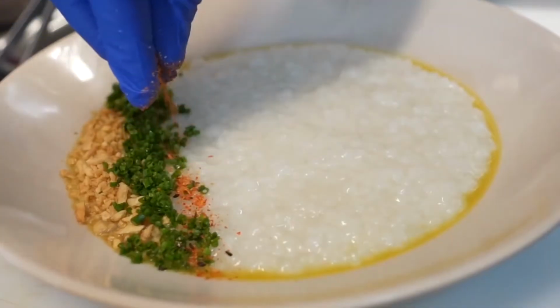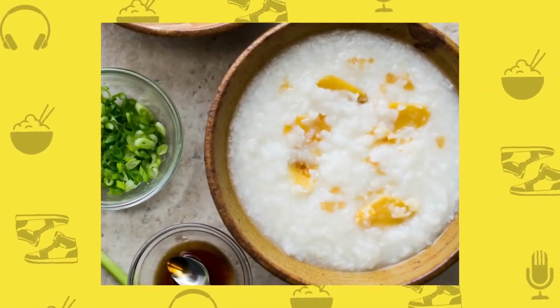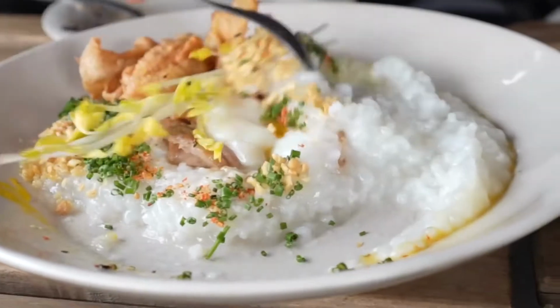Ooh. Yo, everything here is elevated. So I feel like this is more towards the Chinese style kanji. Yeah, it's a little bit of a cleaner porridge, but I like how simple it is, and then the saltiness of that chicken skin.